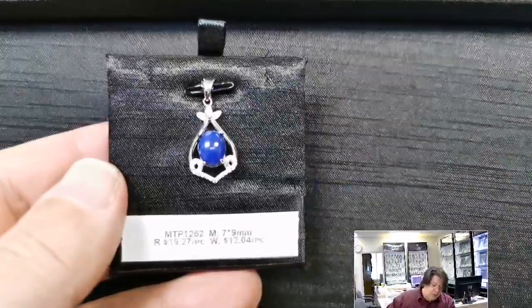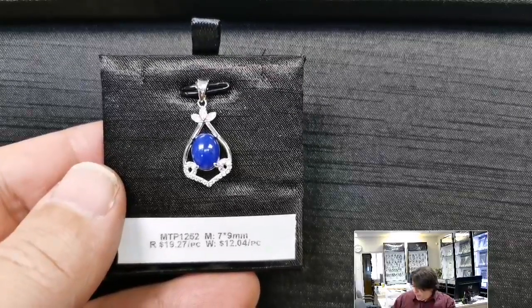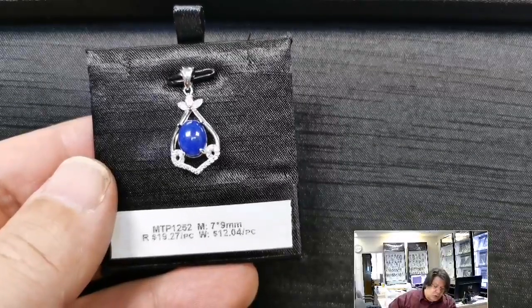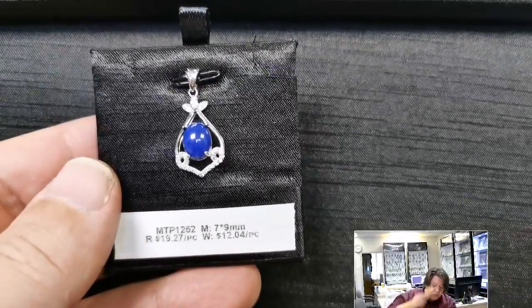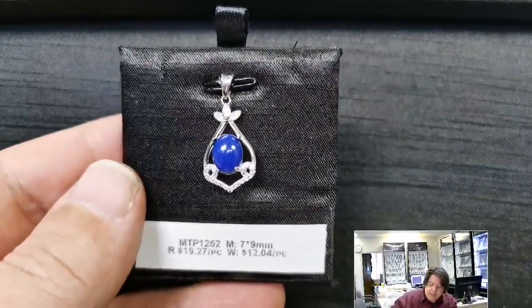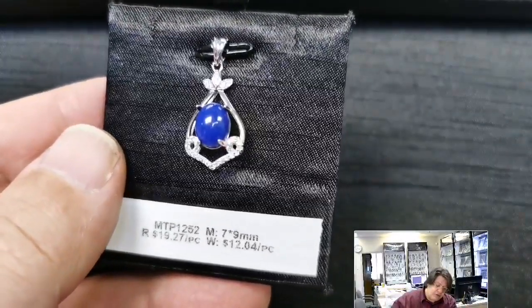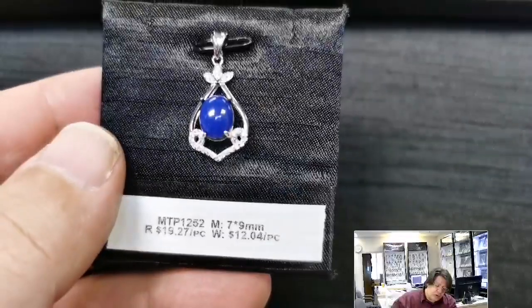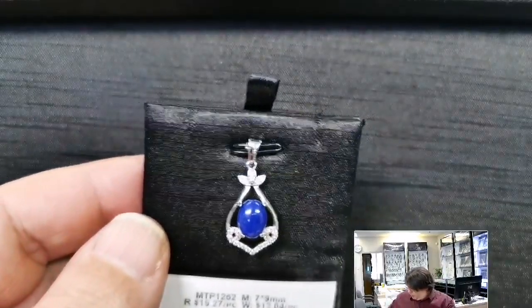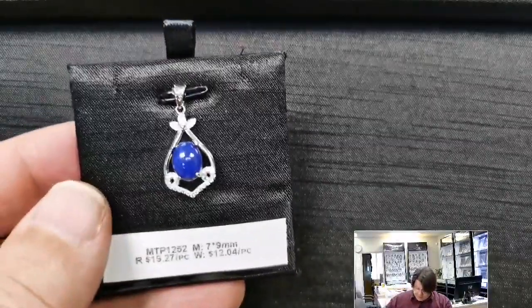Our next item, MTP 1252 for a 7x9mm oval cabochon or cut stone. Retail price is $19.27. Wholesale price is $12.04. Did I say 7x9? I did. Again, cute, simple, kind of an inverted drop frame with some cubic zirconia accents on the bottom and leaves up at the top. Very simple, very cute. Can't go wrong.